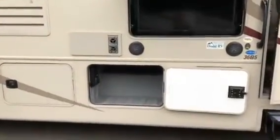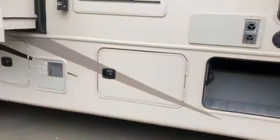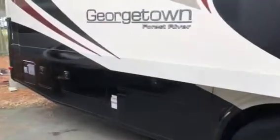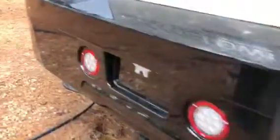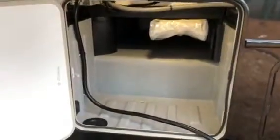Outside entertainment area, pass-through storage with slam latch compartments. One unique feature is it has 2 full bathrooms, each with a separate hot water heater. Rear ladder with backup and side cameras. 5,000 pound tow hitch. 50 amp service. Nice large pass-through storage, well lit.